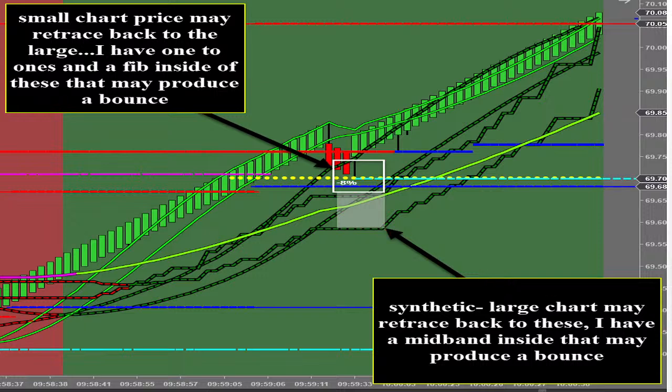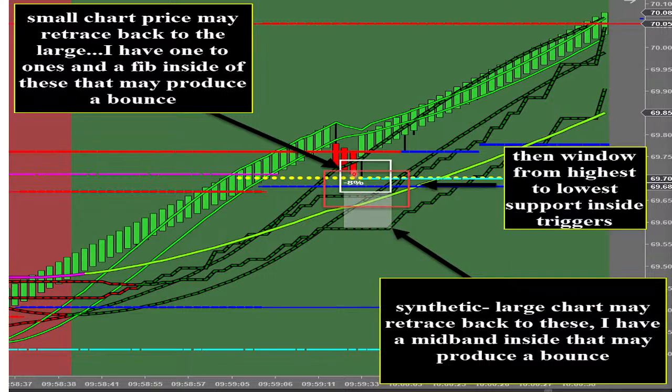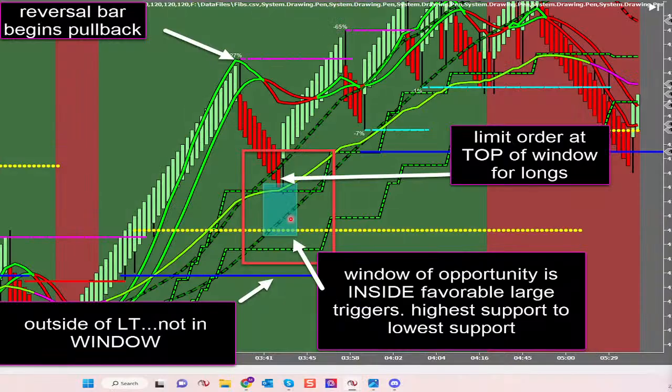My area for entry is going to come from one of the areas inside. So I've got 1-to-1s, I've got fibs, I've got a mid band. This red box is exactly where I anticipate the bounce, guys. The window of opportunity. This is where I expect the failure from the small crowd. This is where I expect the continuation with the trend, with the momentum, with the clear path. So you've got to just work on finding that window.